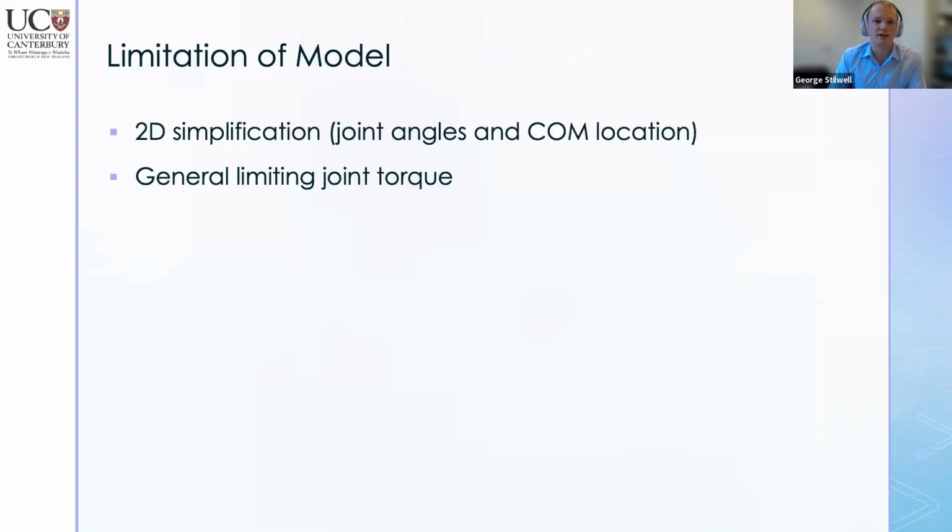So this initial model was just done keeping the same size person, masses, and joint lengths the same, just to have a look at the general trends. But because it's only a 2D simplification, that's a limitation of the model. It's also got a pretty crude way of working out what the limiting torque would be. Both of these are things that a future model would want to improve on.